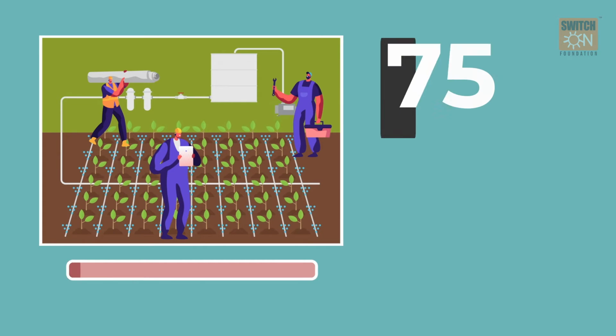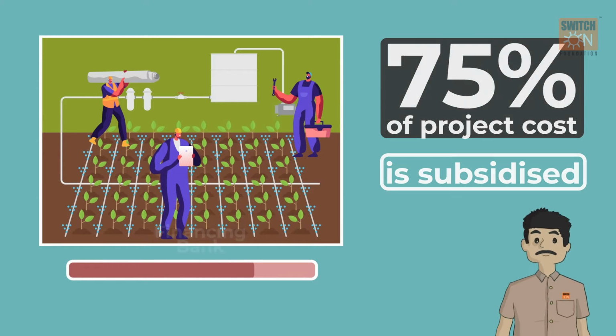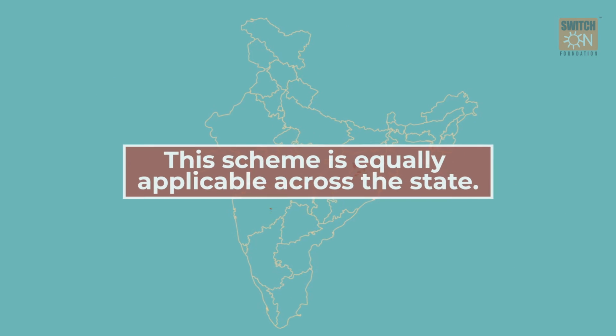About 75% of the project cost is subsidized, and the farmer has to deposit his own share in the financing bank before granting the grant to the supplier. This scheme is equally applicable across the state.